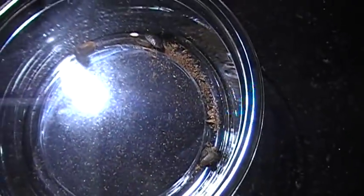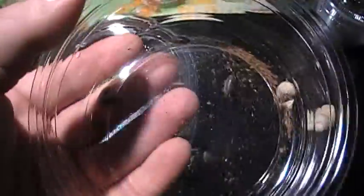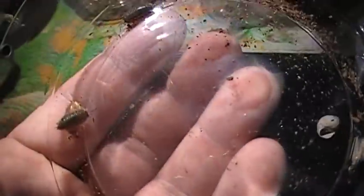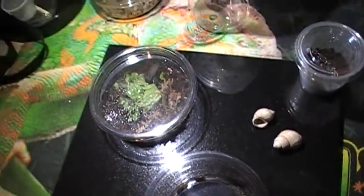For the isopods, same thing. I'm just going to put in a little bit of cork bark and some coco fiber and hope that they reproduce and maybe produce more of these cool little orange phase guys right here. And, well, that was my trip. Let me put this thing back. One second. Sorry. All right.